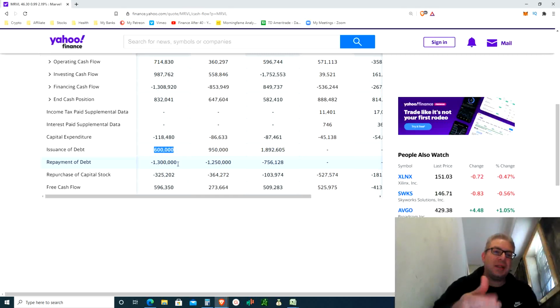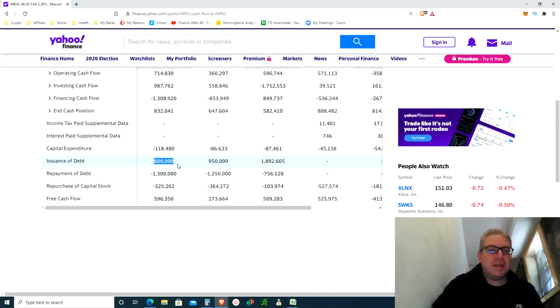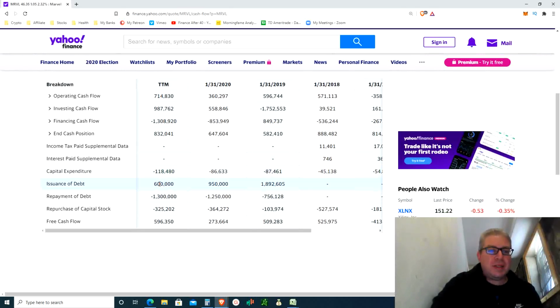And if the last number in here supports the fair value, which we're gonna find in a minute, this looks like a very good long-term hold. Not financial advice, just my opinion, not Buffett's opinion, the Buffett way. Again, this is pretty crazy. That's good. Issued debt 600 million, repayment of debt 1.3 billion. That's a great number to see.